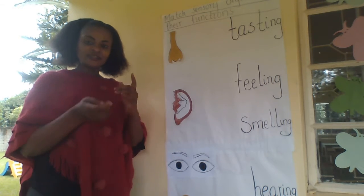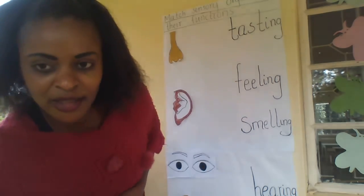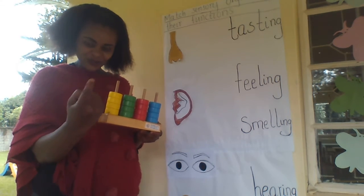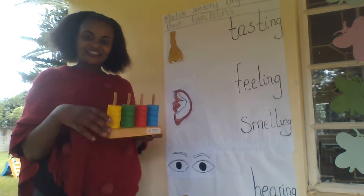Say eyes. Touch your eyes. What the function of eyes? Okay, can you tell me how many colors are here? First, you have to look. We are using eyes for seeing. Good.